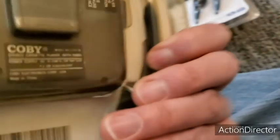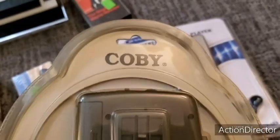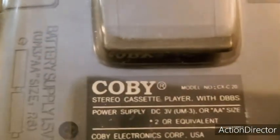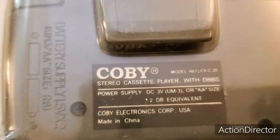There you go. The packaging is not as nice. You can tell the packaging has sort of turned gold, kind of faded out. I don't know when this thing was made. Probably in the 90s. Still pretty old, but let's see, you can see the date on here.